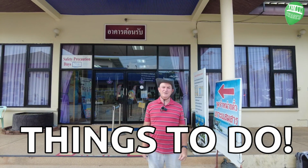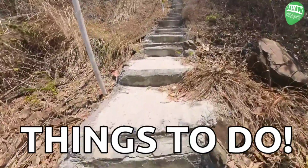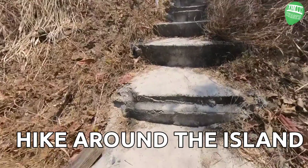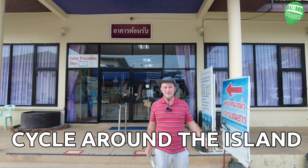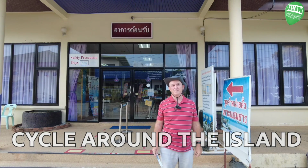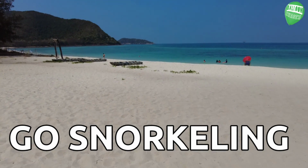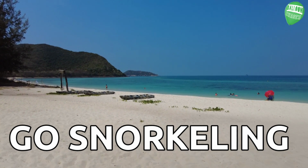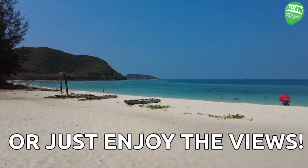When you get across to the island, the main things that you can do are, number one, hike around the island, which is apparently very beautiful. Number two, you could take a bicycle around the island and get around like that. And number three, probably the most popular for many people, it's really good for snorkeling here. So they give you all the equipment and you can go out for a day snorkeling, hopefully aided by them.